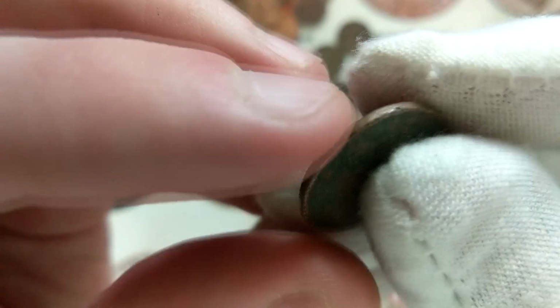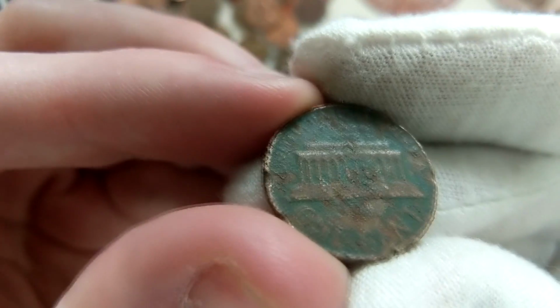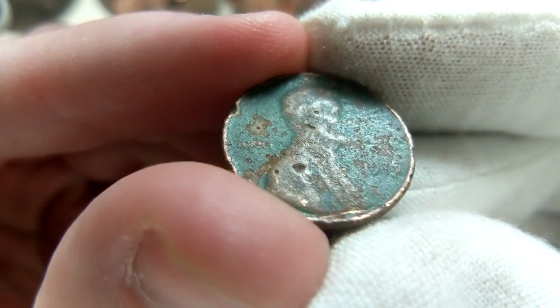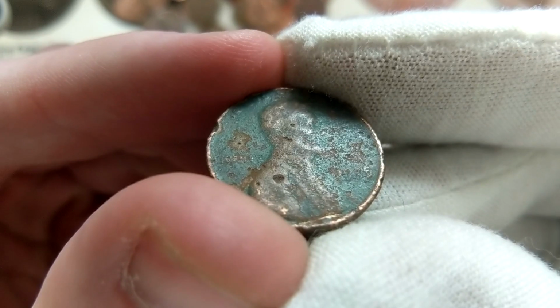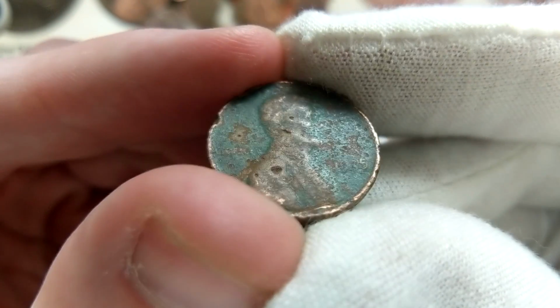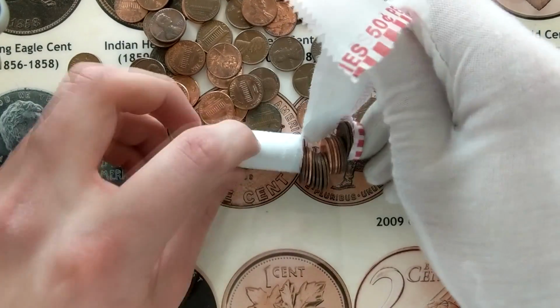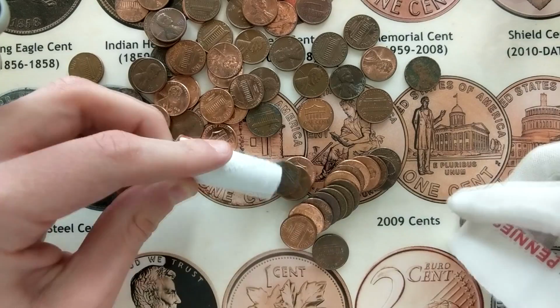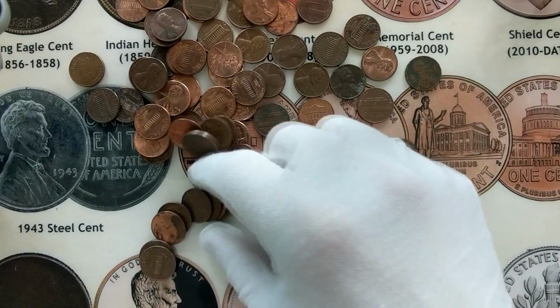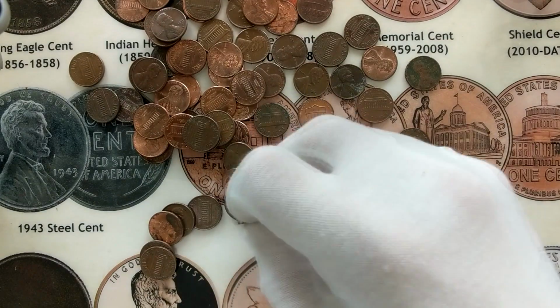3, 2, 1. Nope, unfortunately it's just a memorial cent, guys. I believe the date, you can see there's a 5, so I think it's 1975. That third digit's kind of hard to read. I was hoping for a 1915, but I don't think it's going to be one, guys. So we'll get into the rest of this roll here just to see if we have anything else. It's kind of a last chance for the live unrolling here, and I think we might have something there, guys. Yeah, it looks like we do.